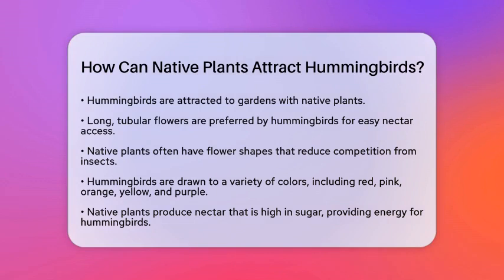Let's break it down. First off, hummingbirds are naturally drawn to the shapes of flowers. They prefer long and tubular flowers that allow them to reach the nectar easily. Native plants often have these shapes, making it simple for hummingbirds to feed without competition from insects that like flat flowers. Next, let's talk about color.